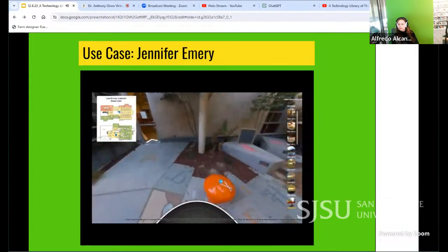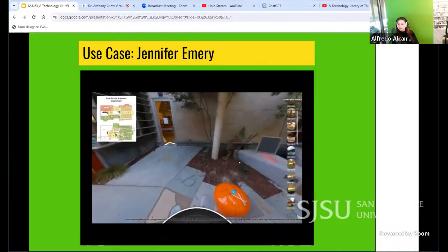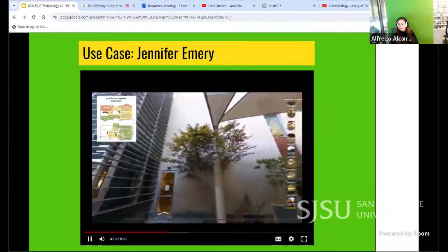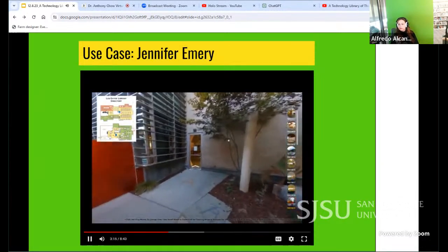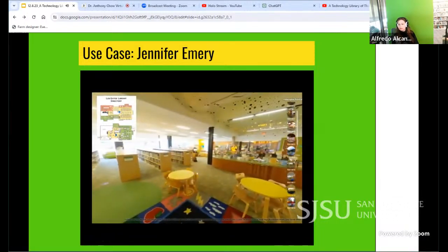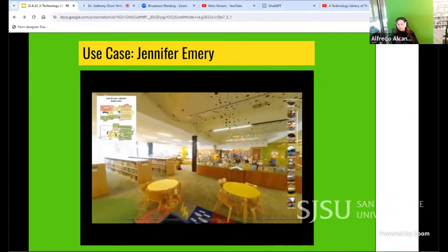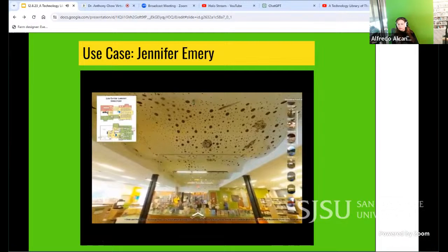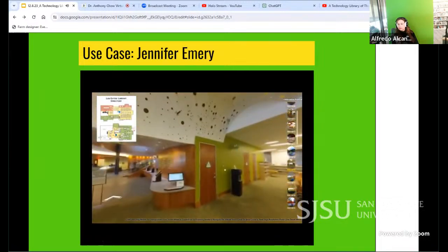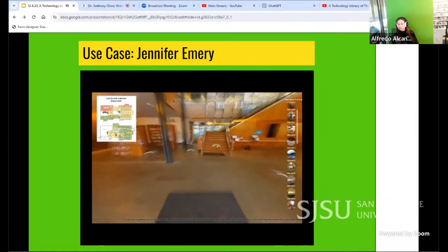And these fun little drum sets. And as you see, this is 360, so you can look up and you can look down and you can look all around and go back inside. And again, this has a cool feature up on the ceiling here, so you can look around on that. And then we'll go to the next area, and also people can find where the bathrooms are.